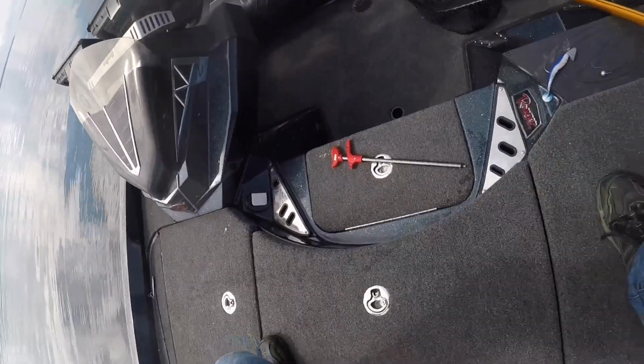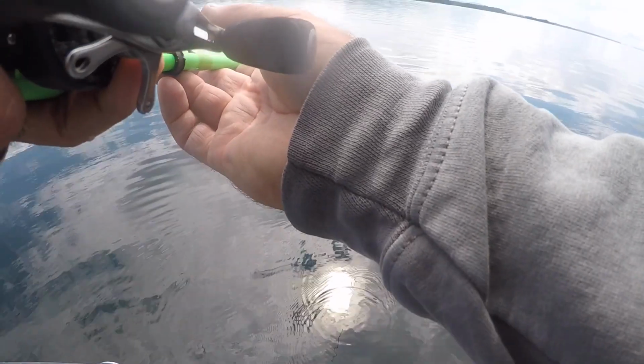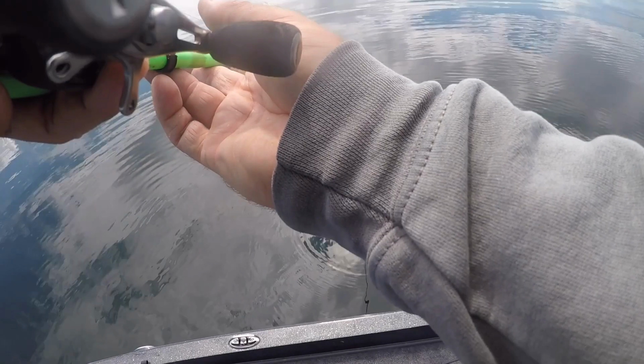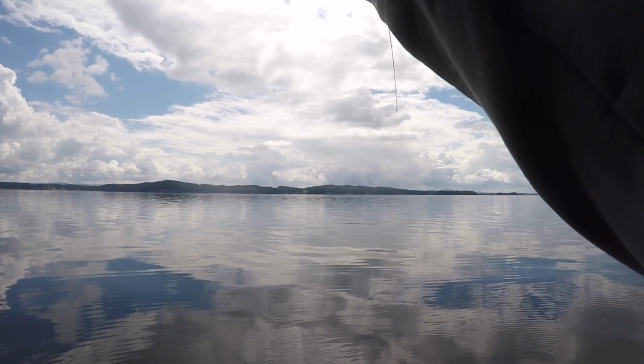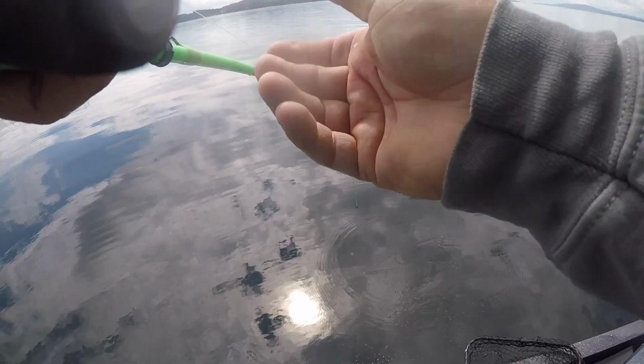Not fighting the greatest. Okay. Oh, he sees the boat. Now he's like, eh. Ooh. Some good fish down there. All the way down still. Okay. I think we're getting close, guys. Trying not to. Hey, he's an okay one. Spitting up some bubbles. That's a nice fish.